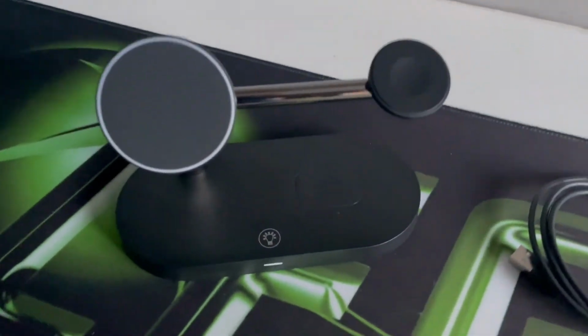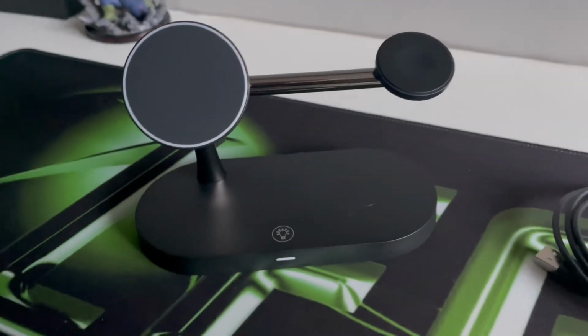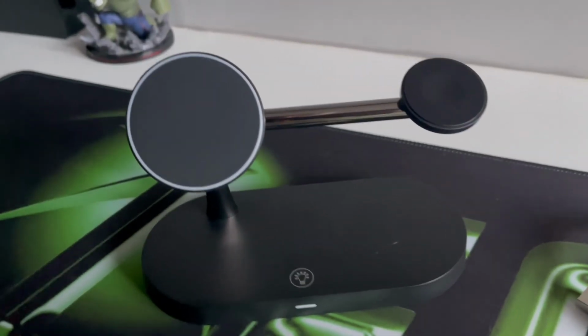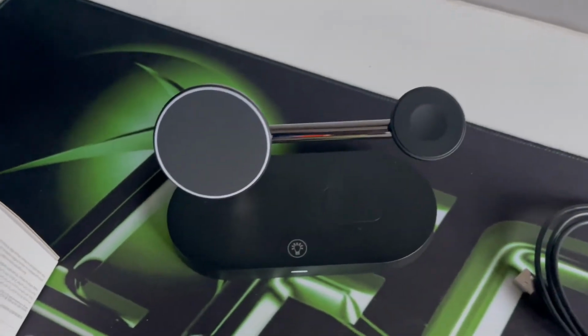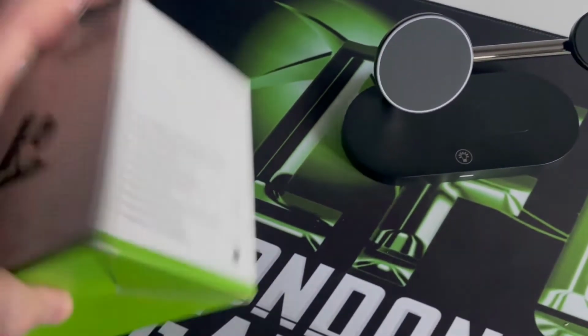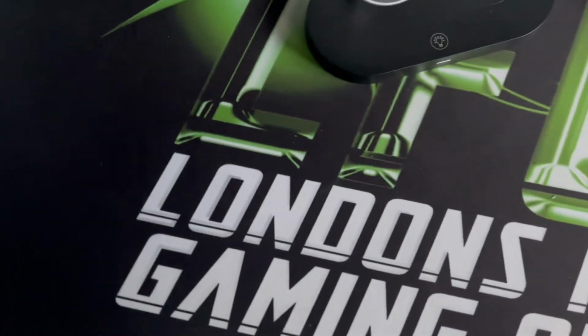is there. Now you can get this in white. You can get this in obviously black like me. In white, obviously it looks like that. And in black, it looks like that. So I think they're the only two colors, because on the actual side of the box, it does say white and black. I've not seen any other colors.